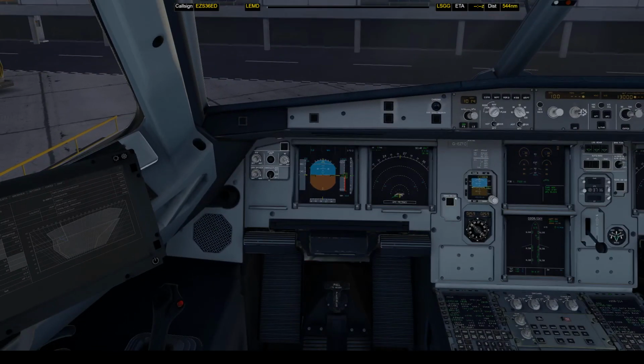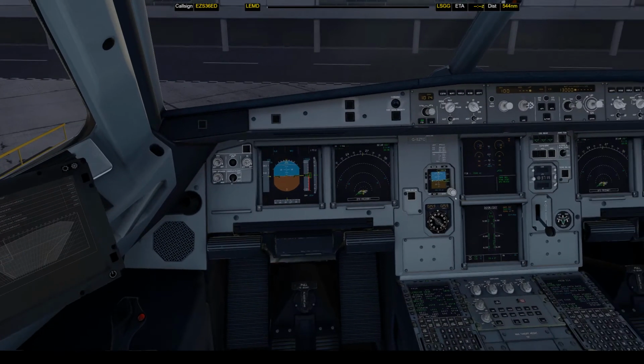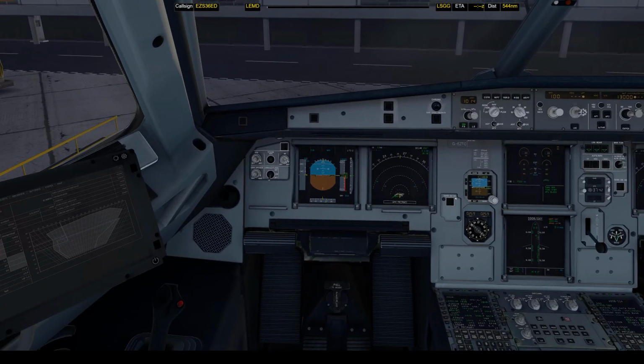Madrid radar, good afternoon, Chinook 2 Papa 75 over 280 inbound, block Luton, November.